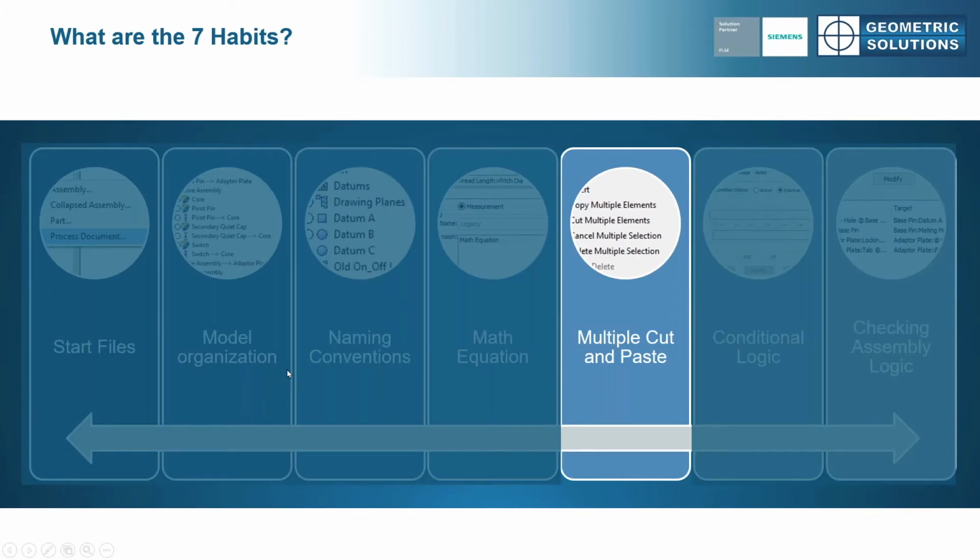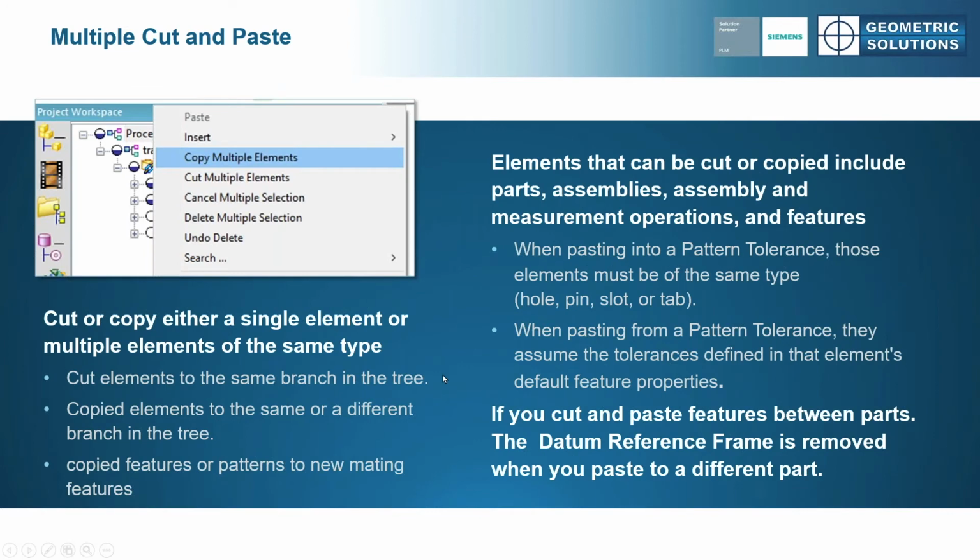Multiple cut and paste. A lot of folks don't know how to use this or how to use it properly. And we're going to show you the trick to make sure you click on the buttons correctly if you do use it. So we can copy a single element or multiple elements of the same type. And when we say that, if I'm copying parts, I can only copy parts. If I'm copying holes, I can copy all the holes I want. If I'm copying planes, I can copy all the planes. They got to be the same type, right?